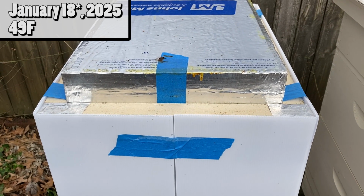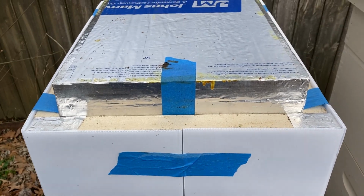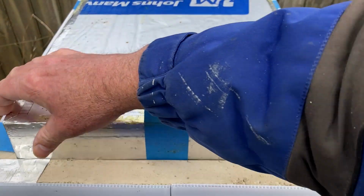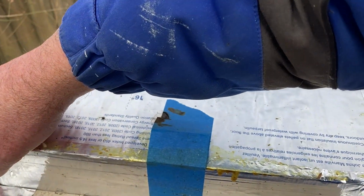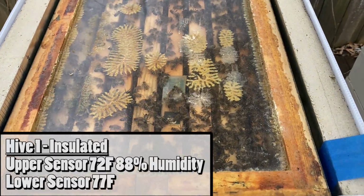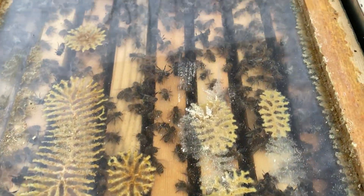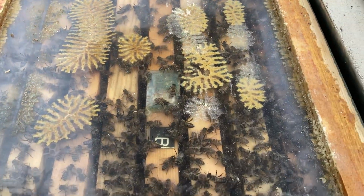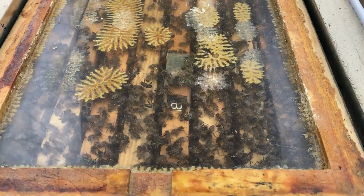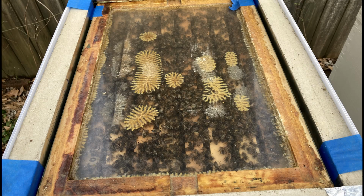It is January 17th, 2025. It's about 49 degrees and the temperature's dropping all day today, and then it's going to be in the teens tomorrow. So I'm gonna sync these devices and take a peek inside while it's still warm. Look at all those girls. Everyone looks fine. There's no condensation at this moment. Very cool. Looks good. I'm gonna take a minute and sync this and go on to the next one.